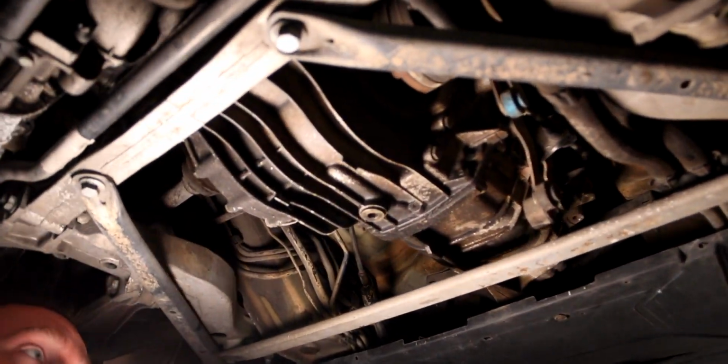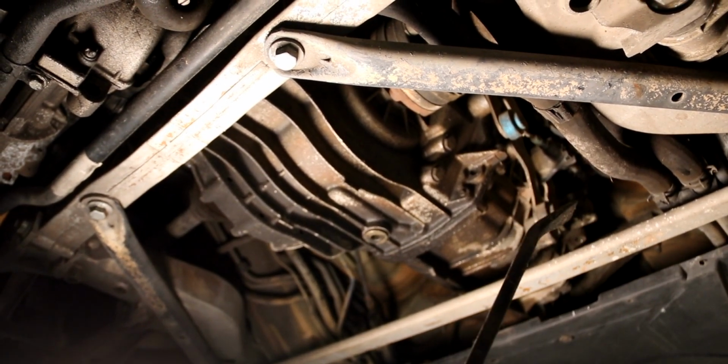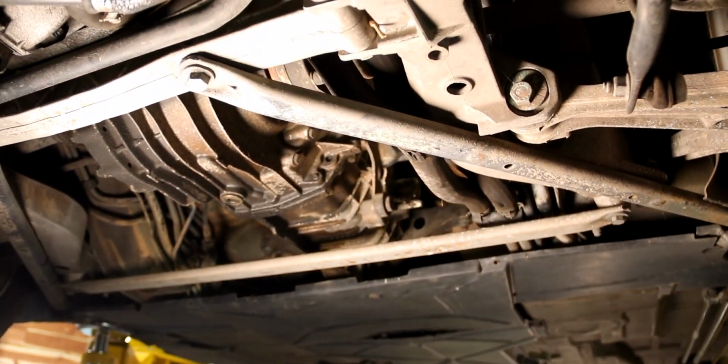I'm trying to find a whole hose kit for all the hoses on the car, the coolant hoses, and if you guys know where to get this, send me a link. That way I could easily get it all in one swipe.